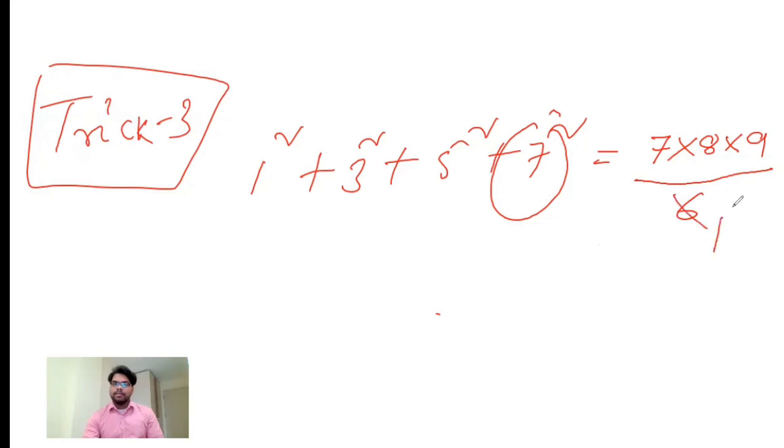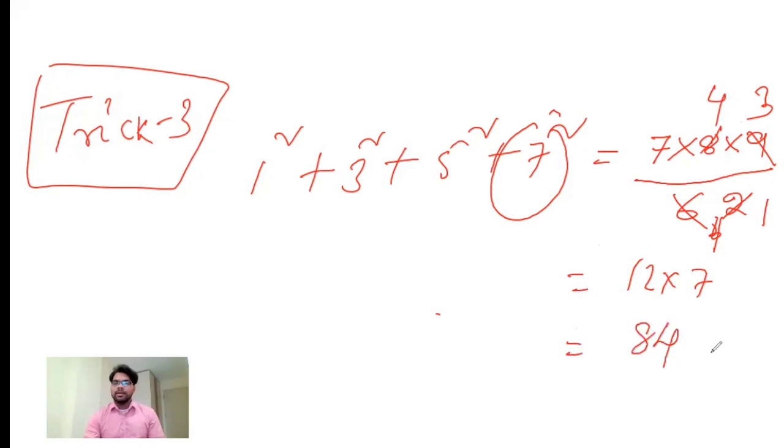6 one time you cannot get, so you divide with 3. 3 2 times is 6, 3 3 times is 9. Understand? 2 1 time, 2 4 times. So 4 3 times is equal to 12. 12 into 7. So the answer will be 84.